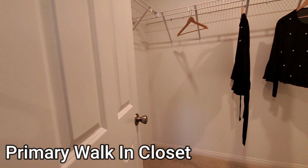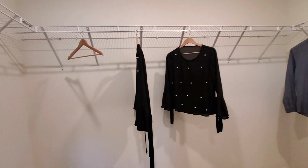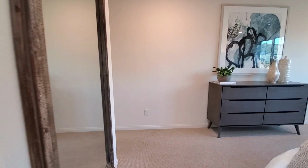A standout feature of the primary suite is this generously sized walk-in closet. It provides ample space for your wardrobe, accommodating both your winter and summer clothes with ease.